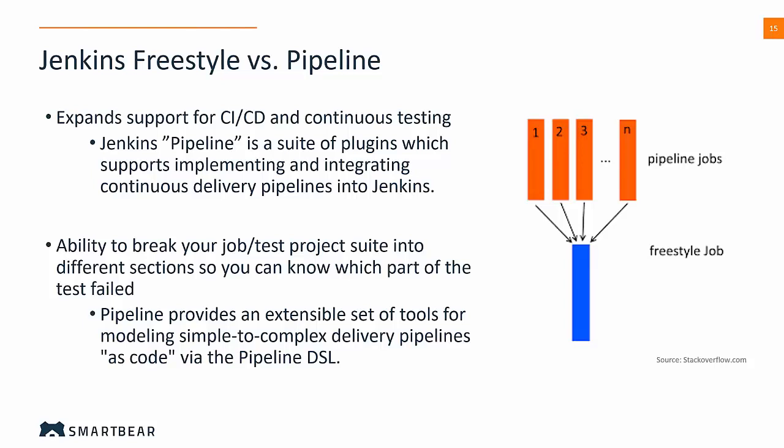You can break your job into different sections so you know exactly which part of the recipe is not going well. So leveraging automation tools and CI servers like Jenkins accelerates your development process and increases avenues for feedback using tools. But building a team that moves quickly and works at the speed of DevOps takes much more than just the tools. It really is a mindset shift.